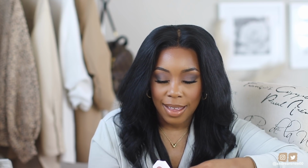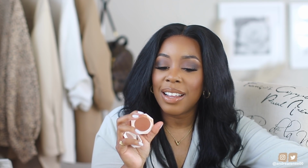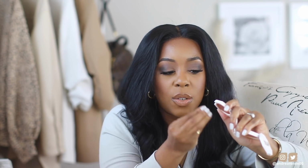The way I have been using these is mixing these together. Fenty Glow looks like it would be something that would show up on me, but it gives me more of a glow than it does color. And then this one, Rose Latte, is like the perfect everyday blush. So I've been using both of these together, and I just take my beauty sponge and kind of swirl it around in both of them, and then just kind of tap it on the cheeks.